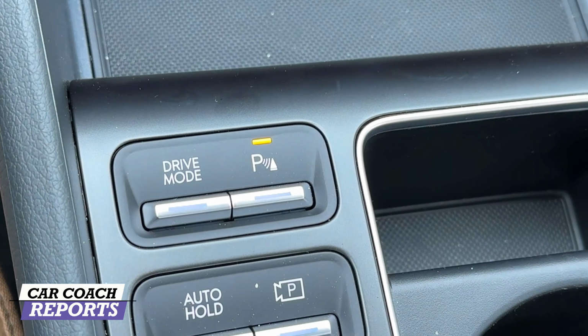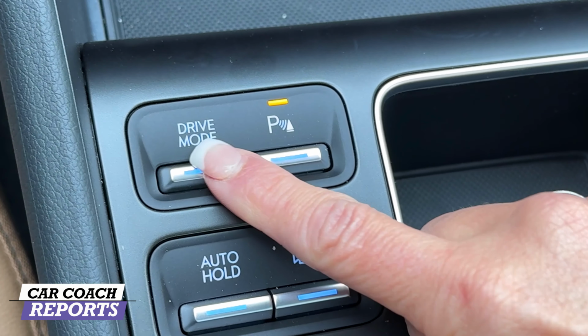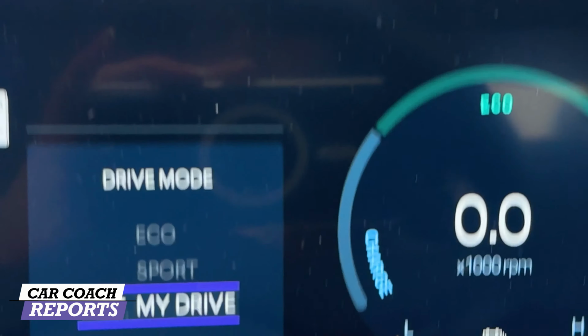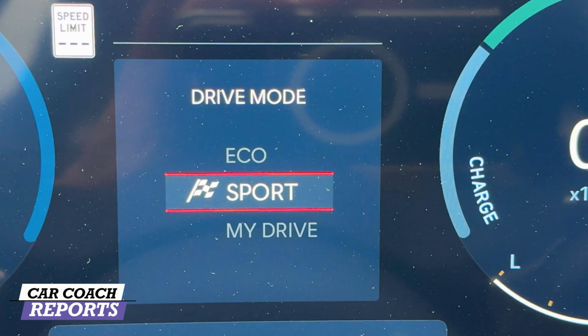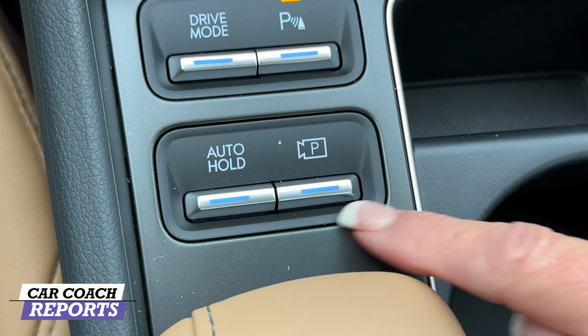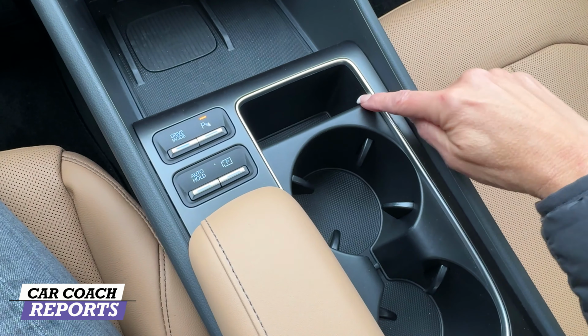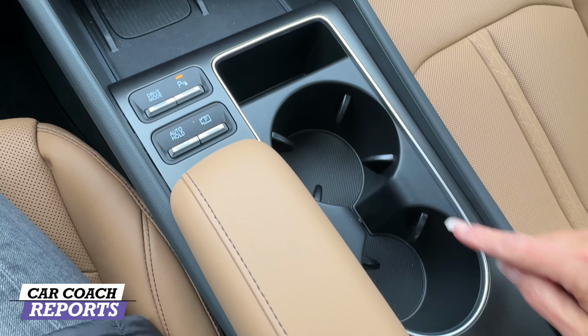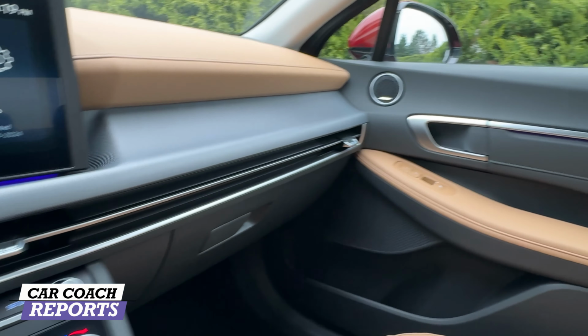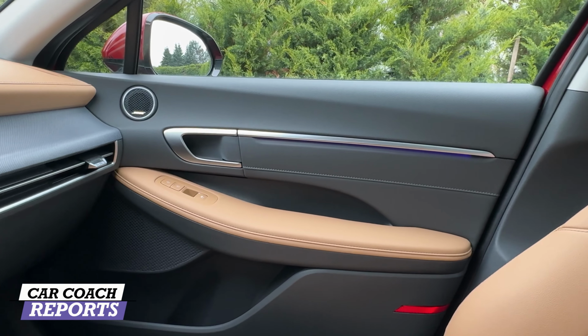Further back, you're going to find your drive mode buttons, but they're actually push buttons. So they're a little bit different. Eco, Smart, and My Drive. Your park assist, auto hold, and your cameras. Storage for your phone or your glasses or whatever you want to put there, and 2 cup holders. And the interior has been completely updated, and you can see that ambient lighting in the door panels.